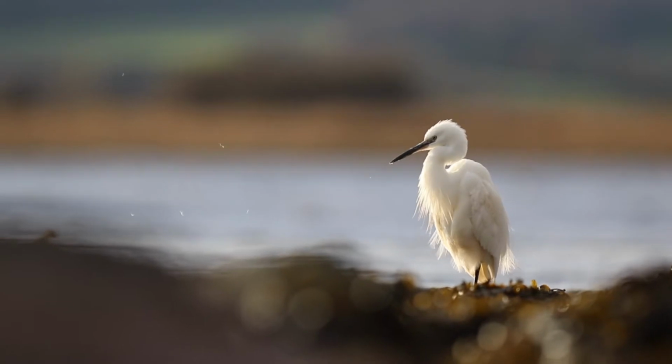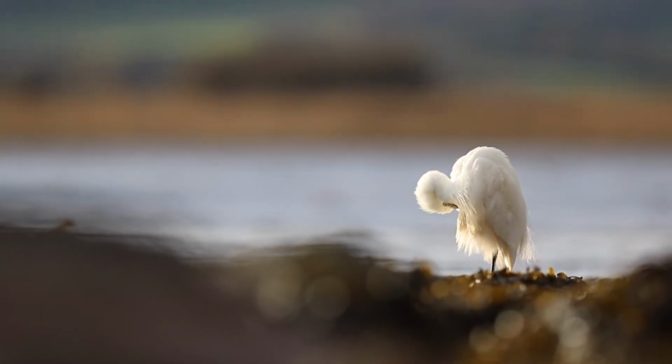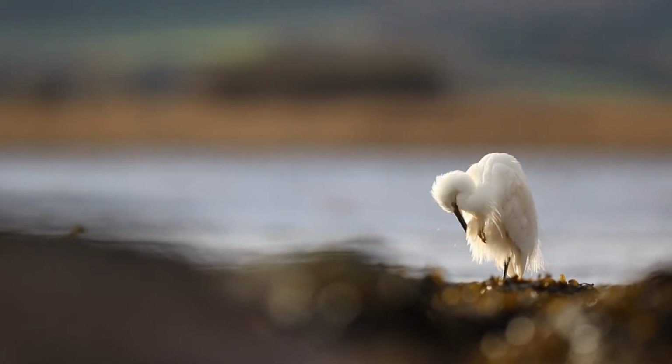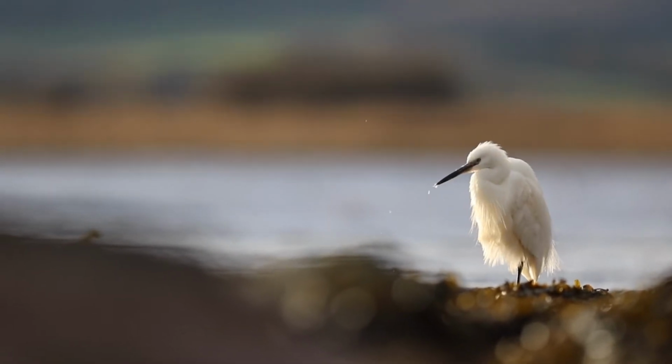All of a sudden the sun has come out and an egret has landed right in front of me. It's absolutely beautiful. I'm getting some really nice backlit shots. And it's just preening and it's so comfortable and this light is just perfect. I've got to go back to work in about half an hour, which is gutting. I could just sit here with it all day.